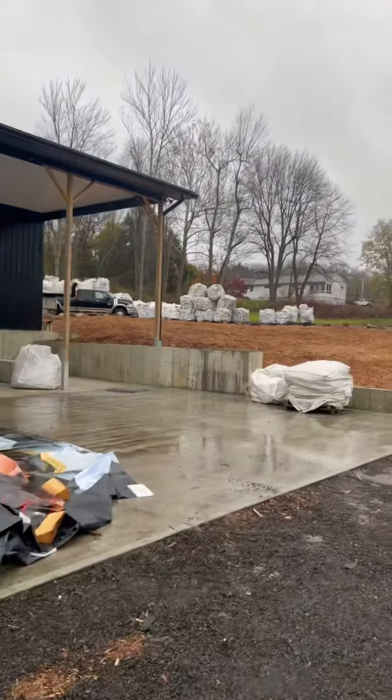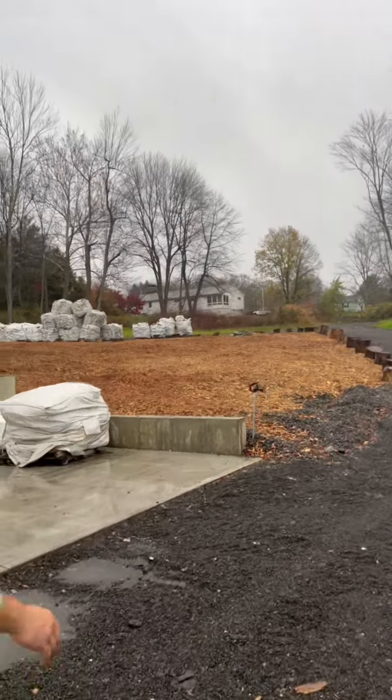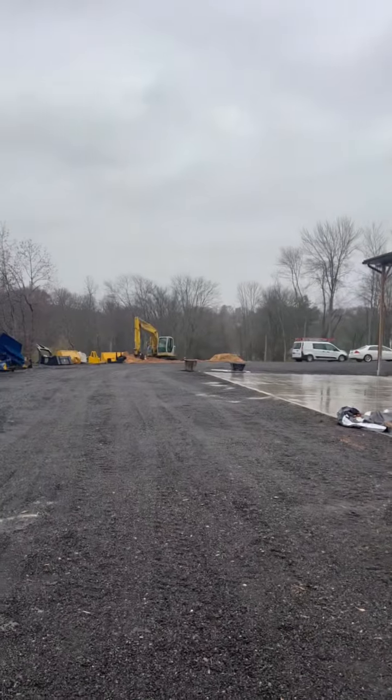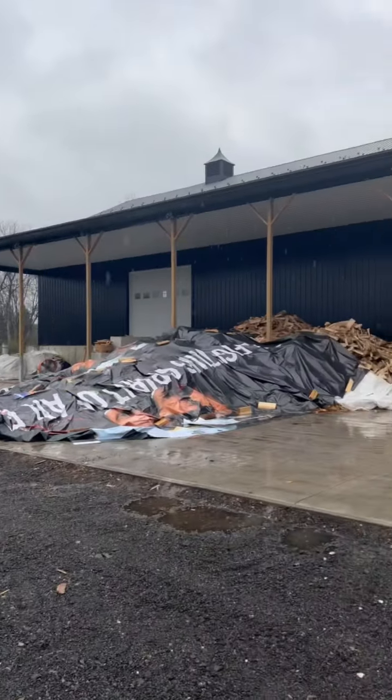Come on, I'll give you a little tour. Here's the yard, guys. My little kingdom of heaven. That's what I call this. But basically, this is a one-way. You come out there, you drive around. The processor will be in a different spot. You drive around and you come around to the backside of the kingdom of heaven.